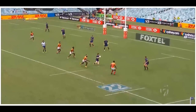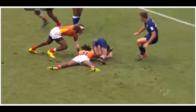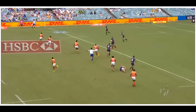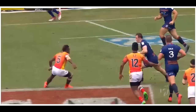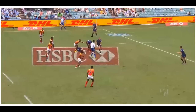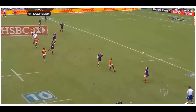Fiji go deep with the kick and try scores for Scotland. Horn trying to slide his way through, and that right side Scotland, and that's not the way to go. Big tackle, huge tackle in fact. He's had some nice shots in this one.